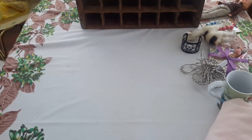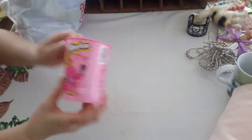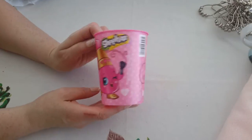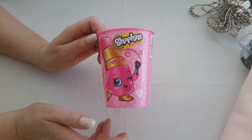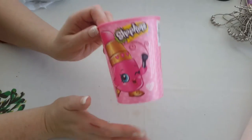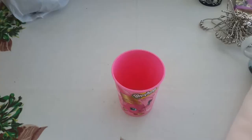And, this is awesome. I got this fabulous cup at Walmart for, I think, 84 cents. This is my favorite one. It's this lipstick lady. Shopkins. They have all the characters, so it's really neat.